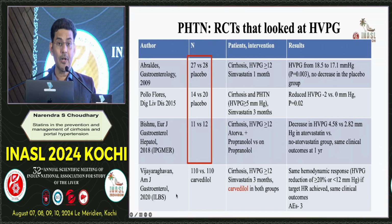This later study is from ILBS, 110 patients, so more patients in this study as compared to all the other 3 studies. Inclusion criteria: cirrhosis, HVPG 12 or more. They used simvastatin for 3 months and they used carvedilol. Most patients in the upper studies were on propranolol. This study was done in patients on carvedilol. So there was the same hemodynamic response, that is HVPG reduction of more than 20% or to less than 12 millimeter mercury, if target heart rate can be achieved on carvedilol. Same clinical outcomes. Adverse events happened in 3 patients, all in the statin arm.